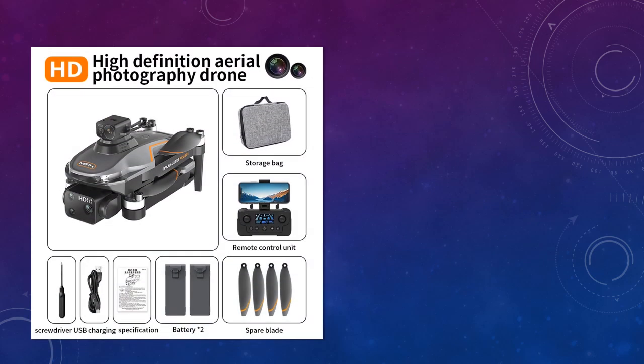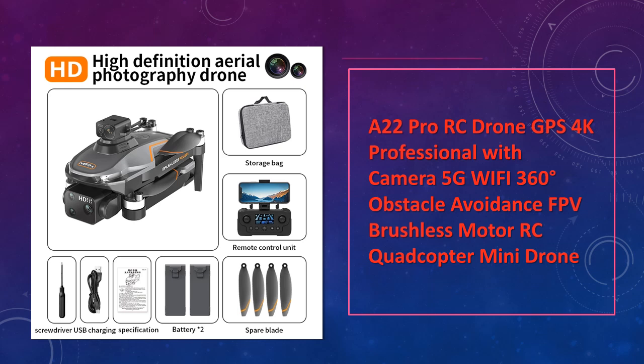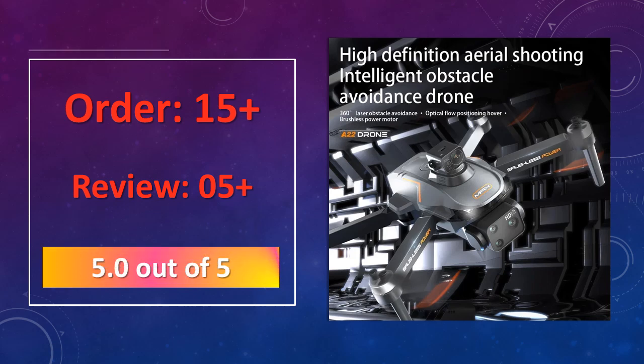At number 1. A22 Pro RC Drone GPS 4K Professional. The drone is a compact but capable 4K GPS drone, featuring 360 degrees obstacle avoidance, 5G connectivity, and a brushless motor for reliable performance. Its mini size and foldable design make it easy to carry, perfect for those needing a powerful drone in a small package.